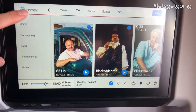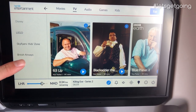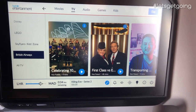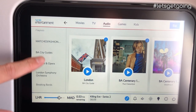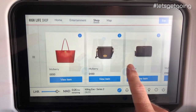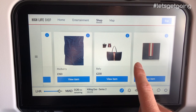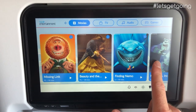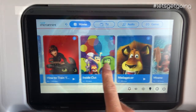If you don't have time for a feature film, then you can choose some shorter programmes which include classic shows like Blackadder and a selection of aviation related content for my fellow enthusiasts. BA have a really useful city guide feature found in the audio section, and you can even choose a gift for that special someone, although why people would pay so much for a handbag is beyond me. Children can access a range of age-appropriate entertainment in their own easy-to-use section, a nice touch.